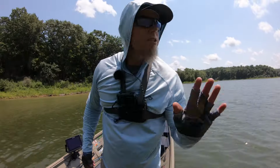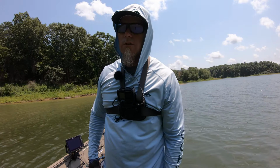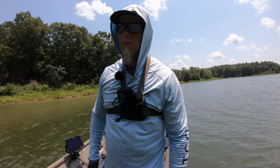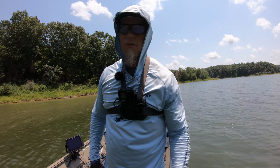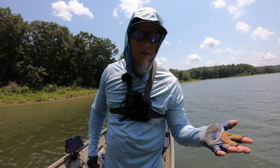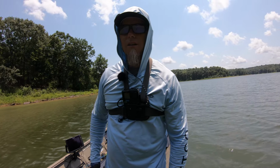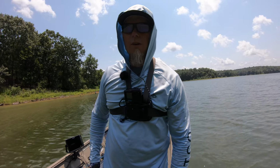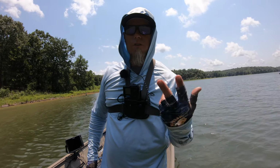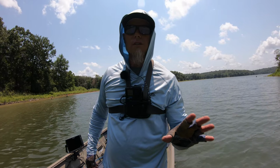Folks, I think we just figured something out. I've been flipping, throwing a swim bait, swim jig, all that stuff. And I pulled in this little pocket and I picked up a chatterbait. Within like 3 casts I had a bite. And about another 20 casts later, I've already had 2 fish that I tried to swing and came off. Both decent fish, 15, 16 inch fish.